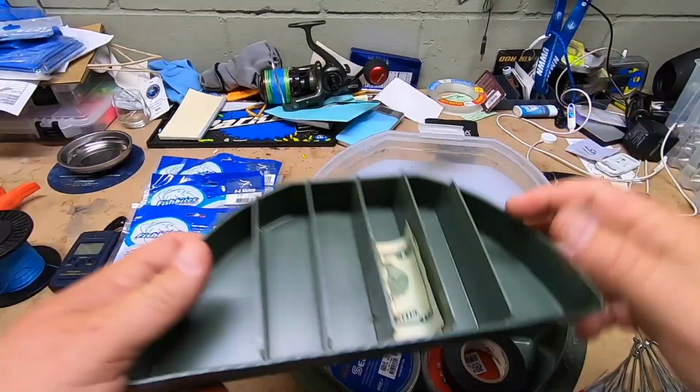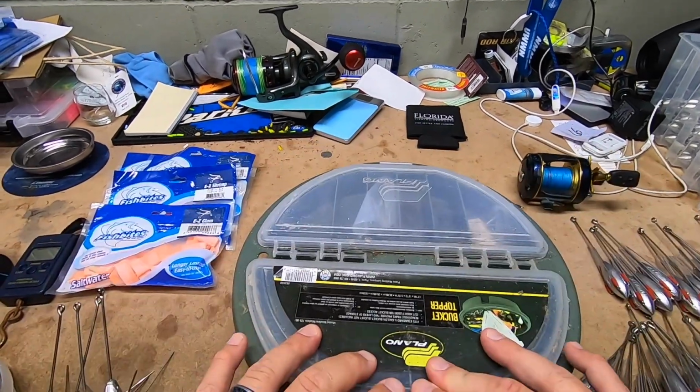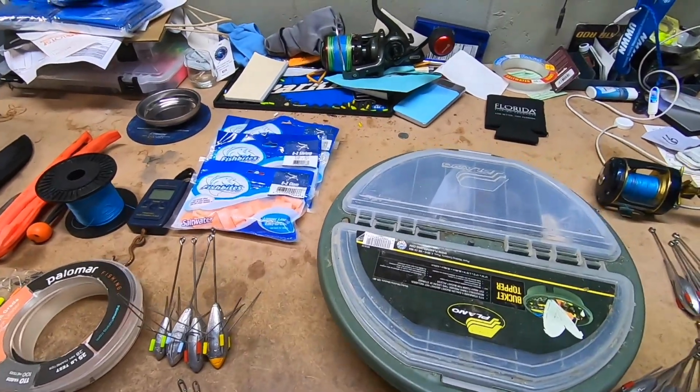So one of the big things is the day before I go, I always make sure I check my rods and my reels, make sure that everything's working good.